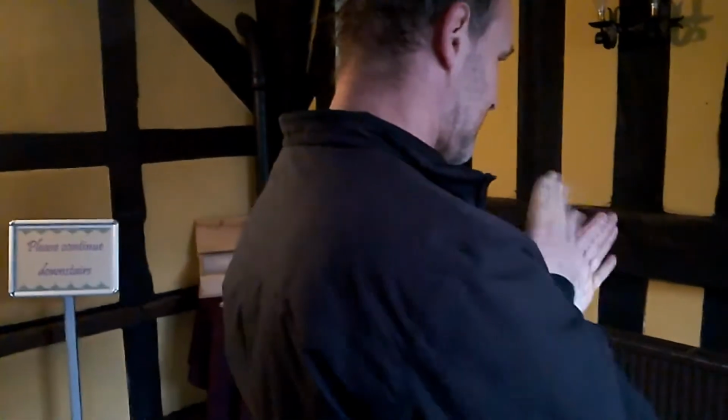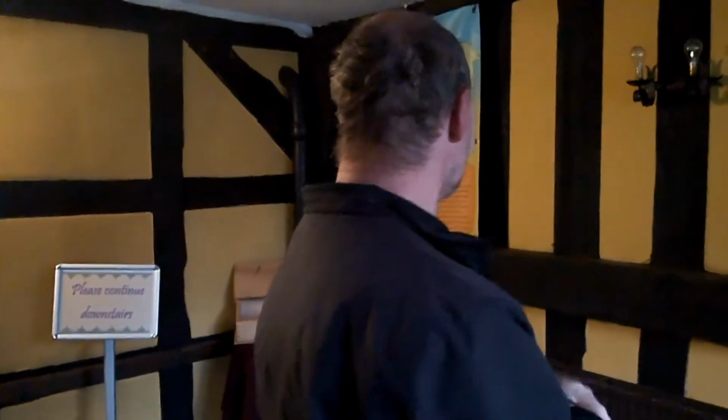Oh, yeah. This is older. It was a rich family though, it was. This was a manor and that was just a house, like a working house or a farmhouse. Yeah. And this was a manor, so.